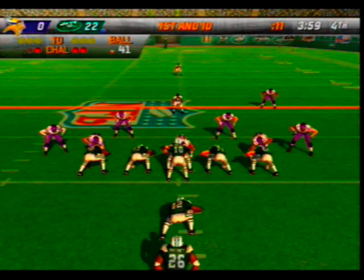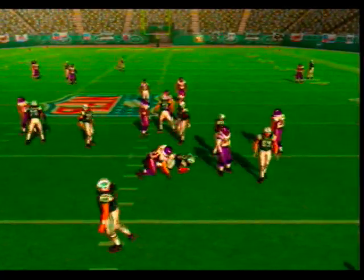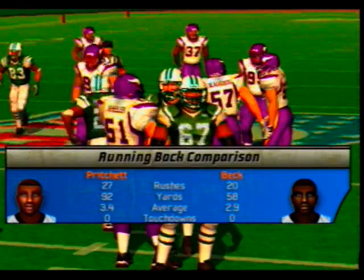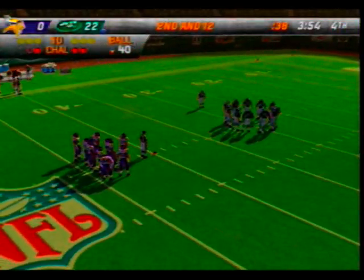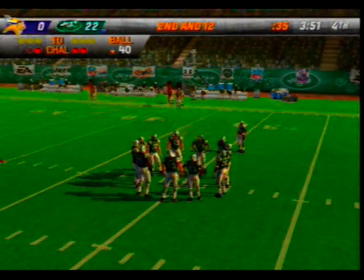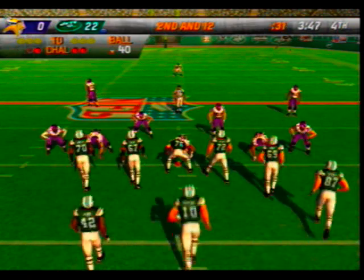Pritchett, the deep back. Hand off to the tailback. Dropped in the backfield for a short loss. They went backward on that one. And that's a very good call by the defensive coordinator. He had a good idea of what was coming, and he called the perfect play to stop it. Ball on their own 40.